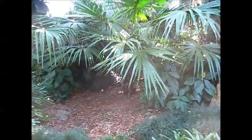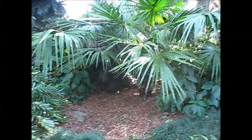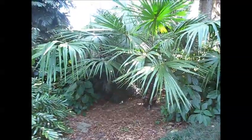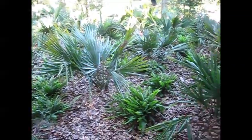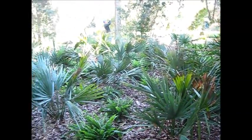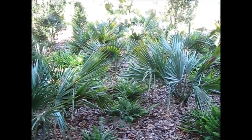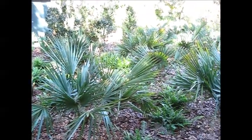Here's a Livistona saribus as part of my live sighting compilation of palms at Bok Tower. There's a nice huge patch of Sabal minors. There's further documentation of all the palm species that I can find at Bok Tower Gardens in Lake Wales, Florida.